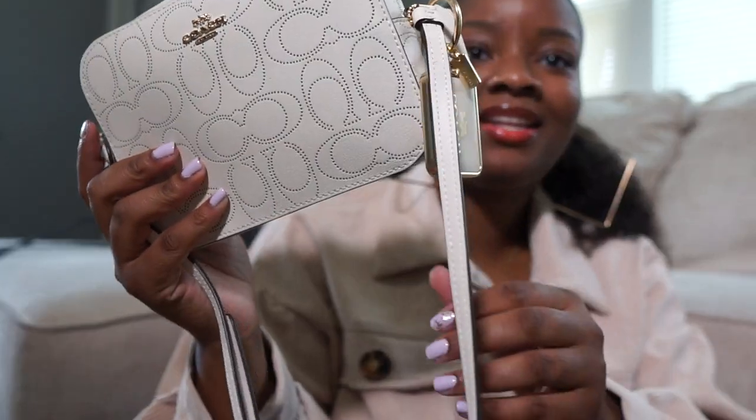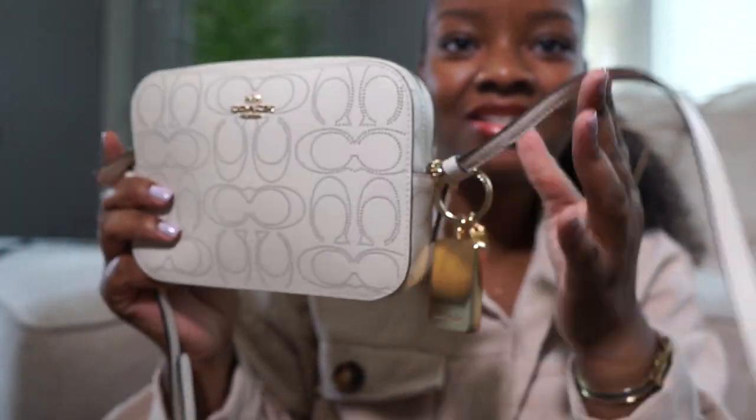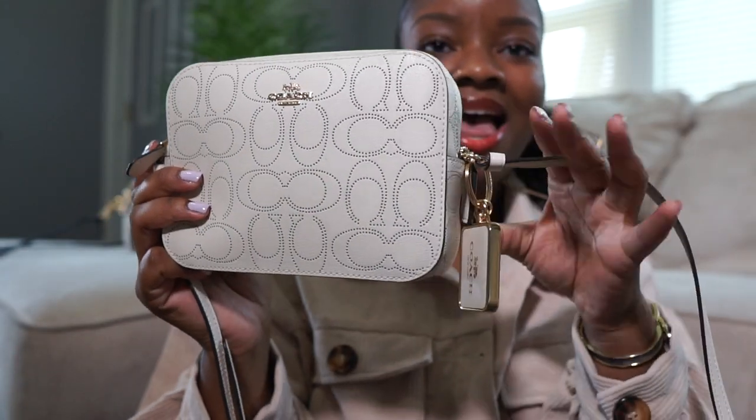But yes. So I'm gonna put this back in the bag and then we're gonna move on to the next bag. And look at this bag with the tag. It just looks so cute. Right? Look at it. So cute.